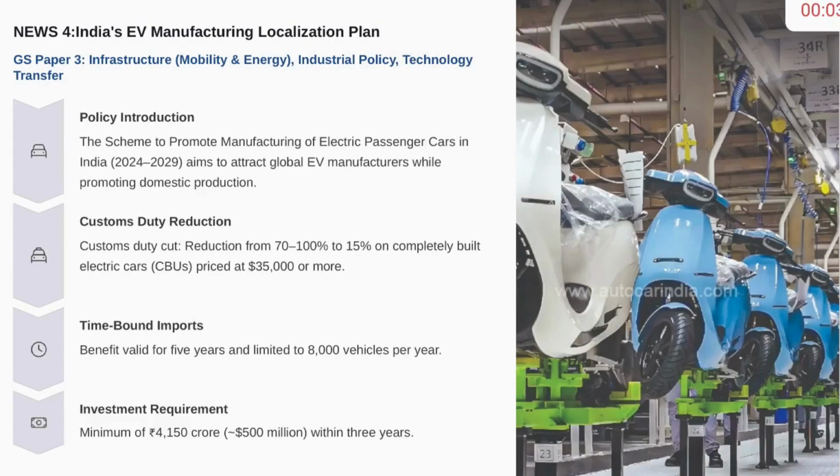India's EV manufacturing localization plan comes under GS3: infrastructure, mobility and energy policy. Introduction: the scheme is to promote manufacturing of electric passenger cars in India for 2024 to 2029. The measures taken were custom duty reduction, time-bound imports, and an investment requirement of minimum 4,150 crore needed within 3 years.